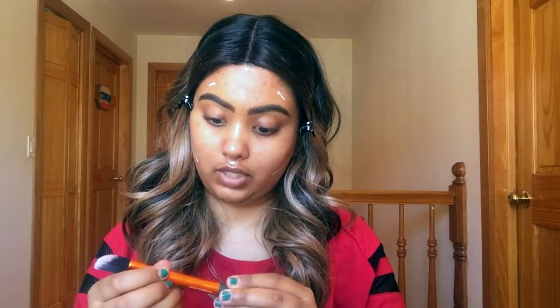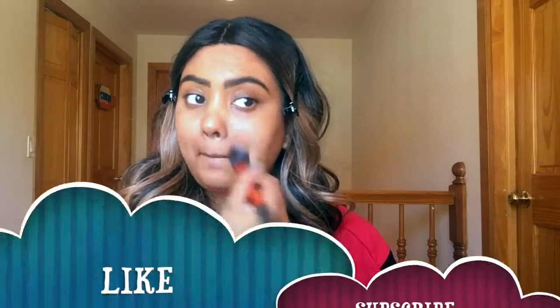Now, instead of going in with my fingers, I am going in with this foundation brush by Real Techniques, kind of like an angled brush, as you can see. And I'm just going to really hydrate the area. For some reason, I'm getting red here, I don't know why.